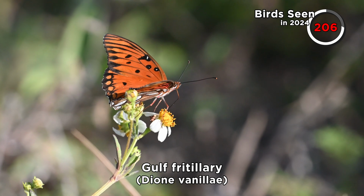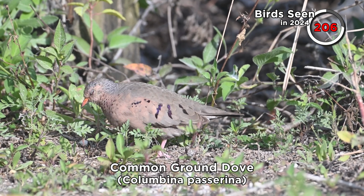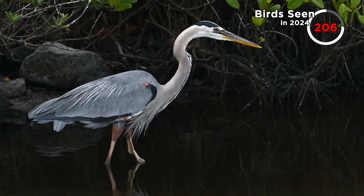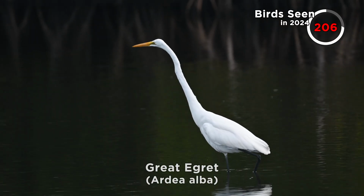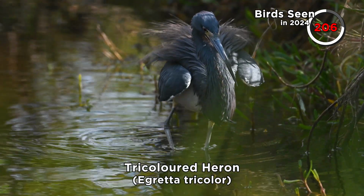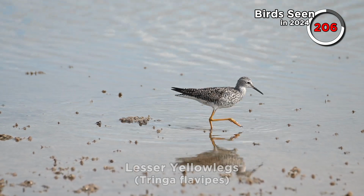Next up, we pulled into a lookout area and got some good views of water birds, but also we were greeted in the parking area by this ground dove. A great blue heron fishing out on the water. I got to watch this for a while, but not really long enough for it to actually catch anything, unfortunately. But it was joined by this nearby great egret. And across the way, we saw another tricoloured heron. Oh no, not another yellow legs.